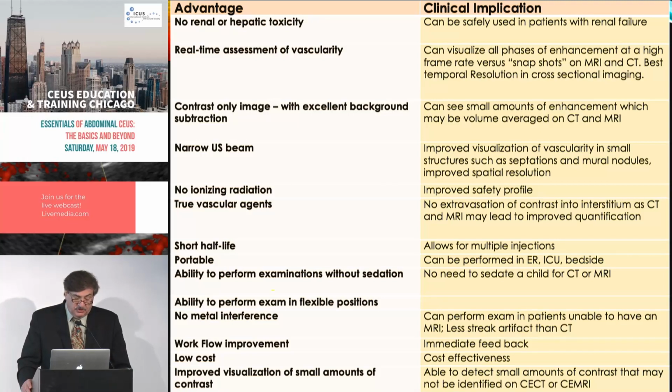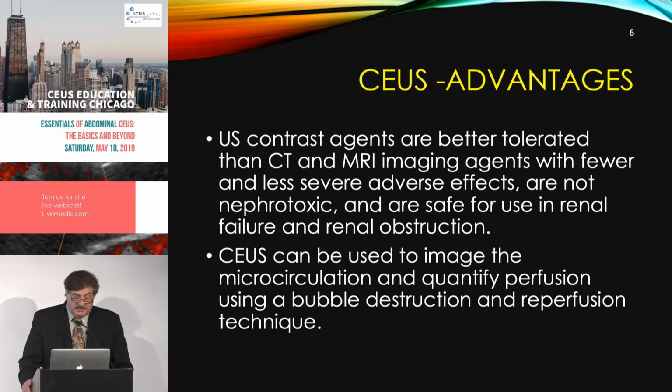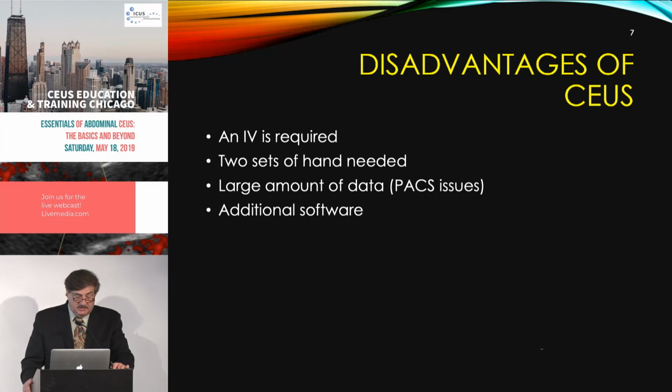There's no metal interference as there is with MR. Workflow is better, because you can see your results as you're doing this. You can decide if you need another dose or need to do something different. It's low cost and gives improved visualization of very small amounts of contrast. So in things like radiofrequency ablation or cryoablation, where you're following these patients and you want to see very small amounts of remaining vascularity, we do much better with ultrasound contrast. They're also better tolerated than CT and MR, with fewer adverse events, and they're not nephrotoxic. We can use these to visualize the microcirculation and quantify perfusion using a bubble replenishment technique, and I think Stephanie will probably include some of that in her talks.